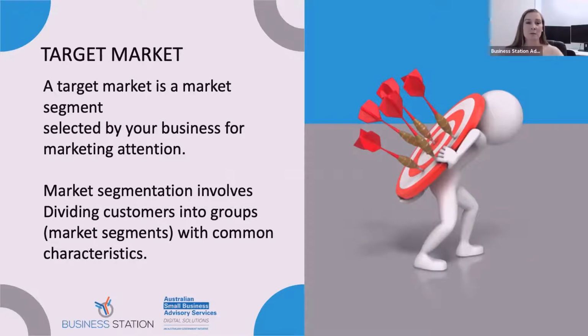Now, to be a viable market segment, there's generally 4 criteria that the segment will have to meet. The first is that the individuals or the businesses within that segment should be homogenous. Now, that means that they should all be alike, within their own criteria. The second is that the market segment has to differ from the general population. So it can't just be males or females, you have to really define who they are, and they have to be different to other market segments.